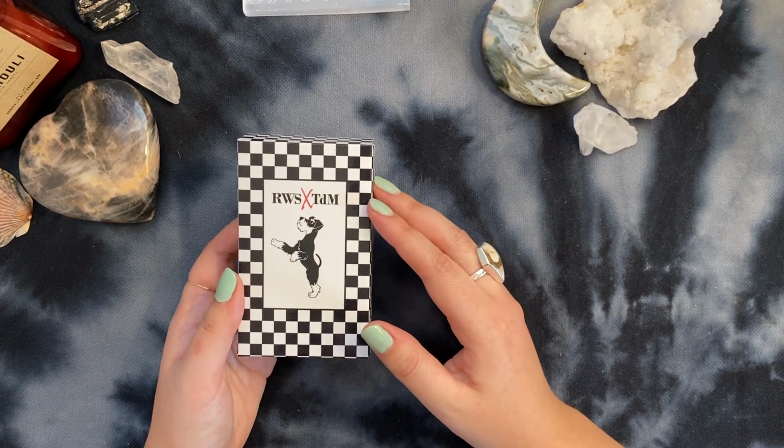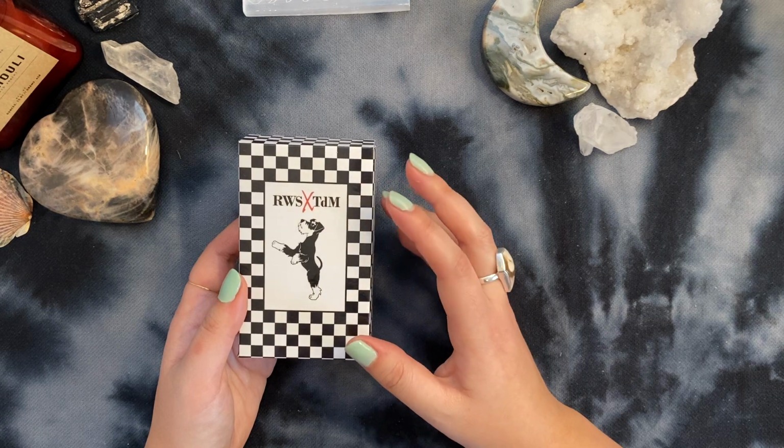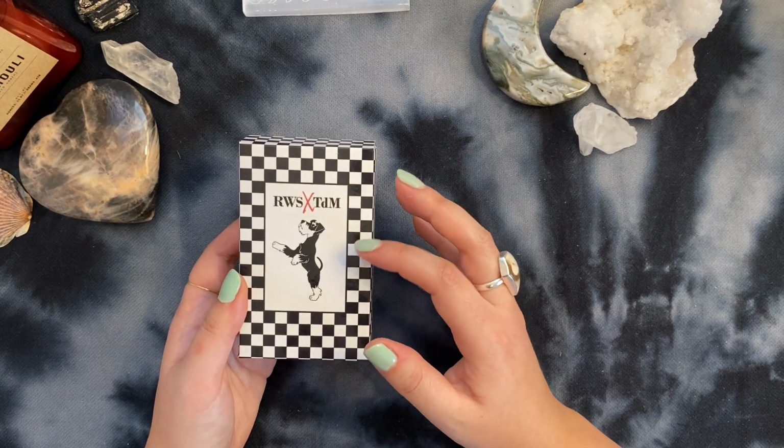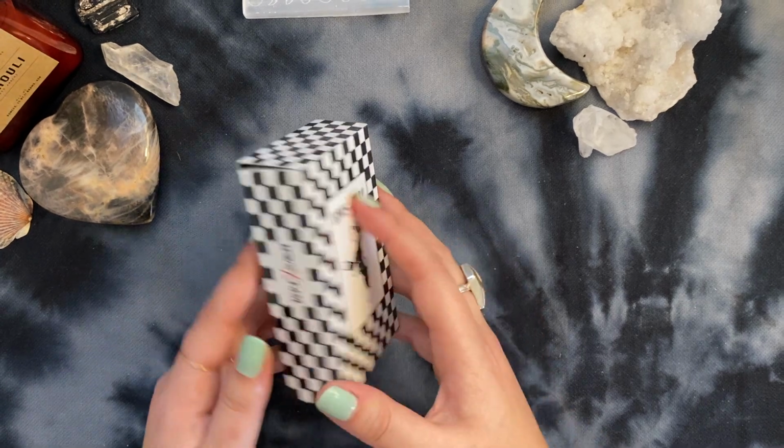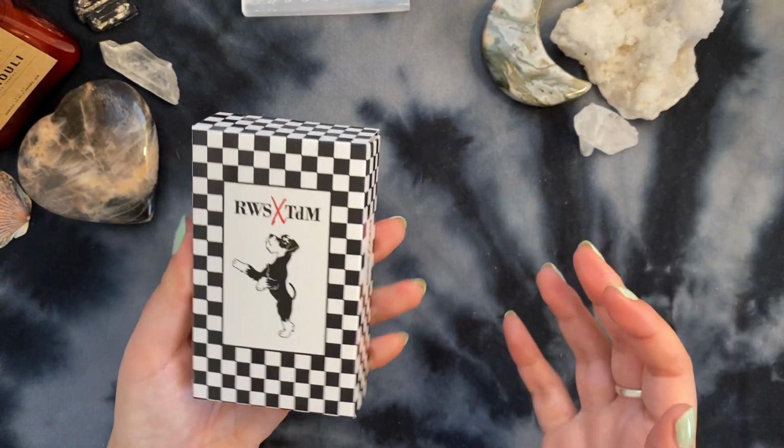And this is by the creator. They are on Instagram at tarot_midnight. So that's their name on Instagram. So let's take a look at this deck.